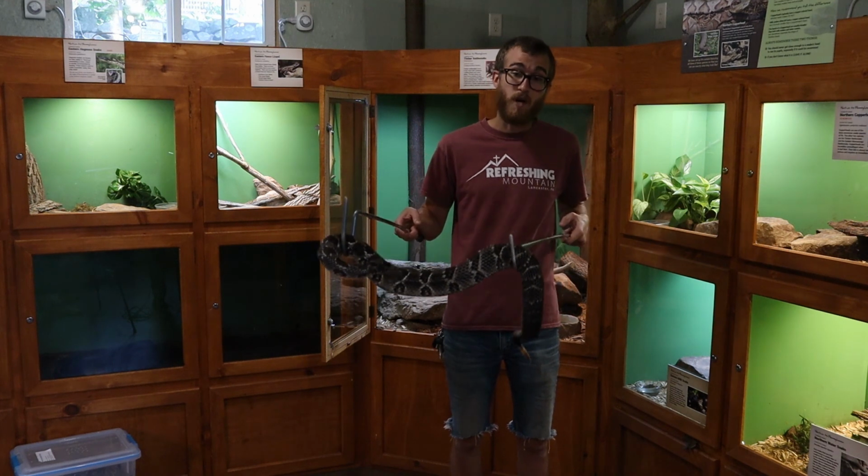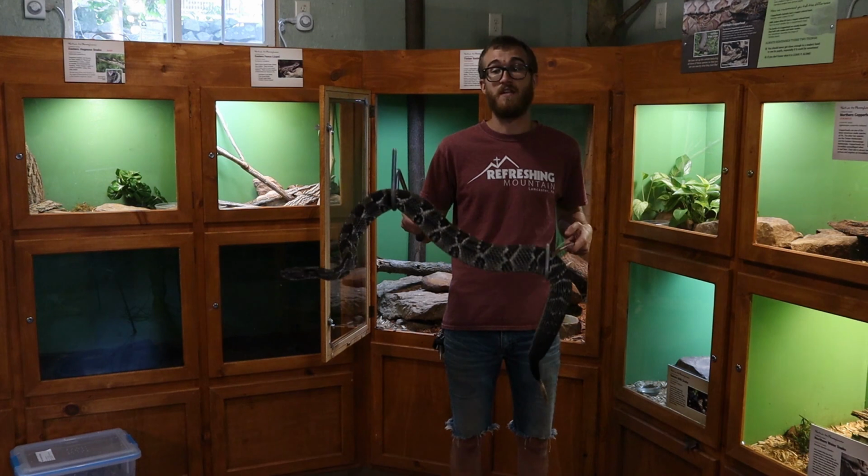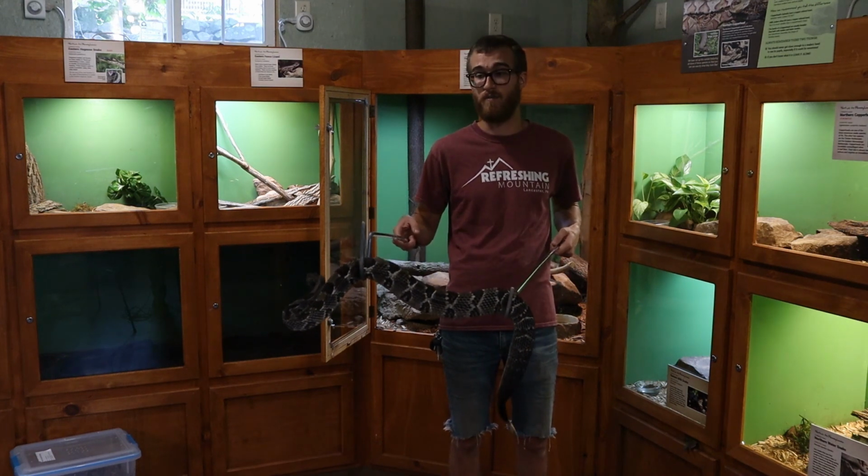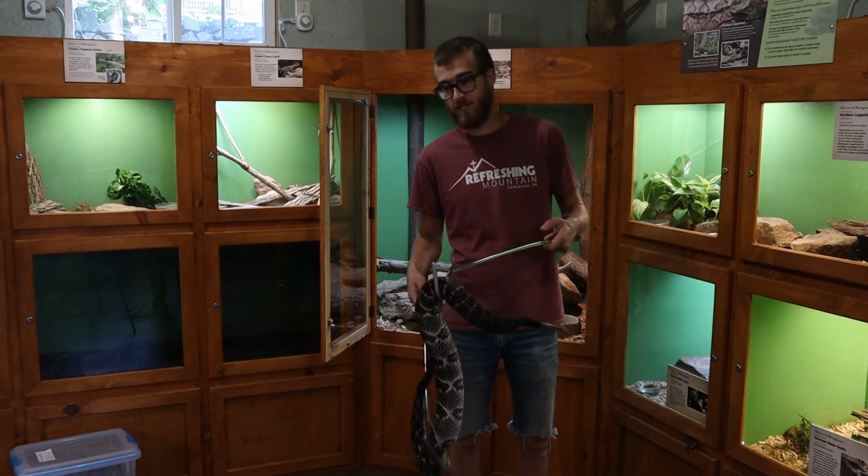Timber rattlesnakes are far more toxic than northern copperheads, so usually a bite from a timber rattlesnake is going to be more serious than a bite from a northern copperhead. Alright guys, that's a little bit about our timber rattlesnakes.